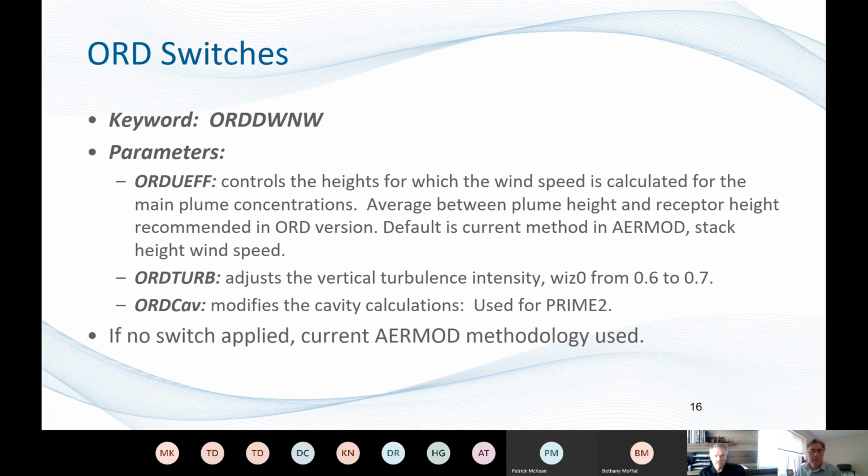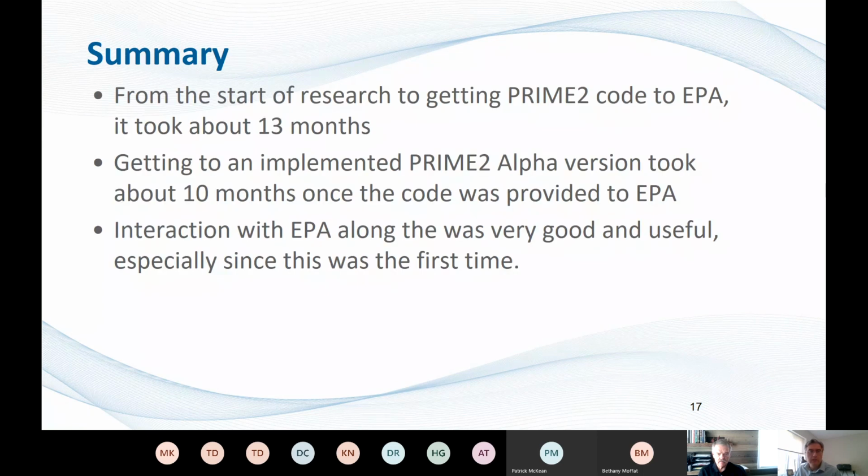And then the ORD updates are the ORD U effective. As I mentioned, it's using a different height for wind speed to calculate concentrations. ORD turbulence adjusts the vertical turbulence intensity to match what Jeff Weil intended in his paper. The ORD cavity fixes that discontinuity between the cavity region and the re-emitted plume. And if you don't apply the switch, I guess the current AERMOD is applied in that sequence.